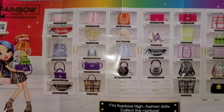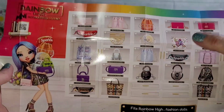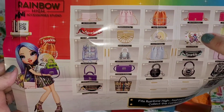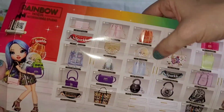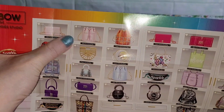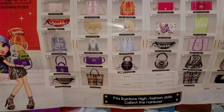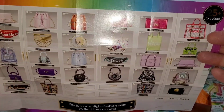And then here on the back are all the purses. The only other purse that I really, really wanted was the other bucket bag in the gray, and this one. This one was my absolute favorite. I love this one. And the one sunny bag there. Super duper cute. I like the little blush pink ones, but they're not my favorite because I don't care for the shape, but there they all are in case you want to see them.